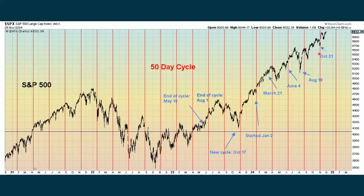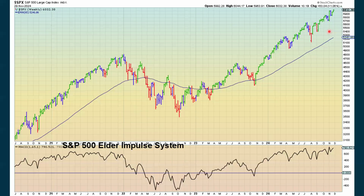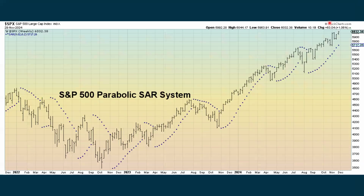And this is just more for fun. We did start a new cycle right around Halloween, and we started to go up, came back, and now we're starting to go back up again. And we're still positive here with the Elder's Impulse system. And each one of these bars is a week. So that's longer term positive there.